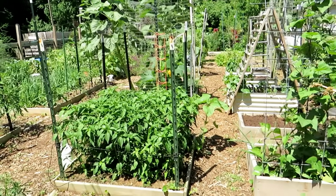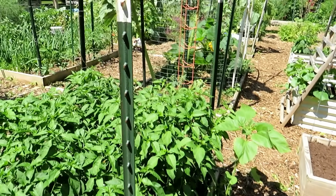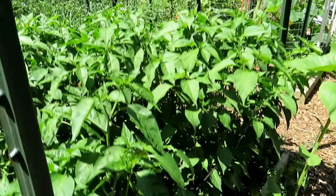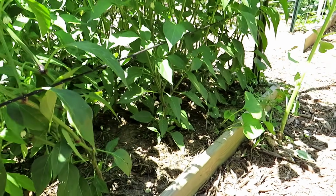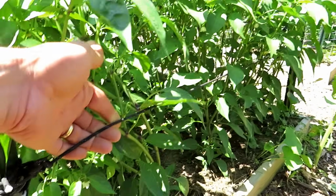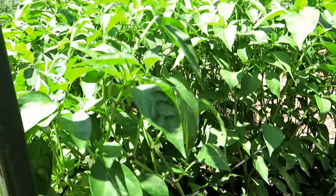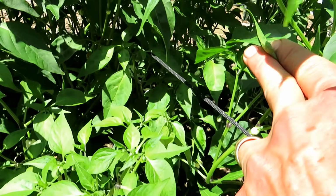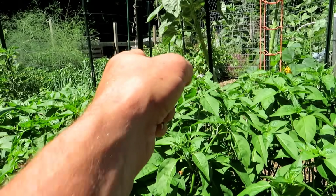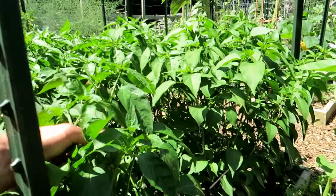Here are the 25 jalapenos that I'm growing in a 4-foot by 4-foot space. They are doing really well. I still haven't gotten in and kind of cleared off the bottom leaves, but I'm using black polycord right here all the way around, and then right down, let's see, you can see it right there, right down the middle over to the other post, and then a piece from that post over there, and that's the support. So that's keeping these up.